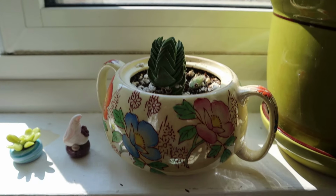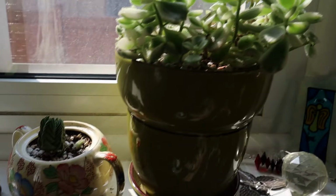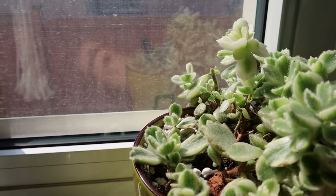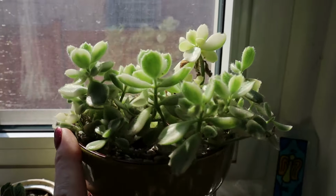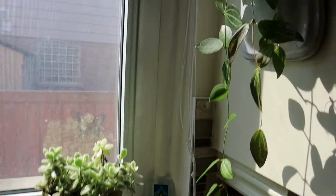Here is a, what are you called again? Buddha temple succulent. And here is my variegated bear paw, which I also just took cuttings of recently to try and fill her out. I love bear paw. It's probably my favorite succulent.